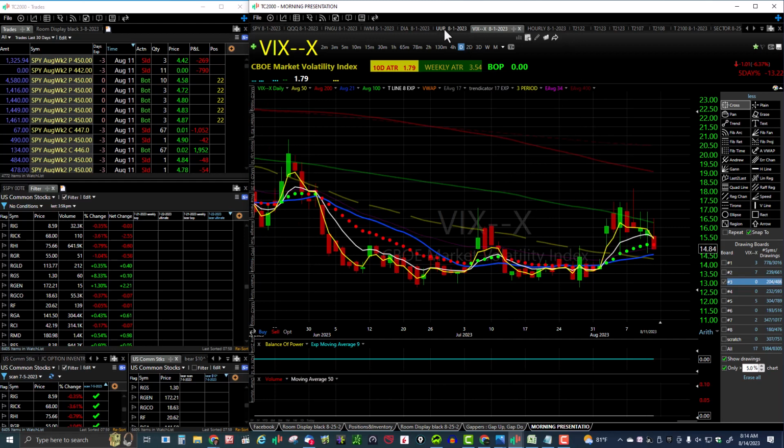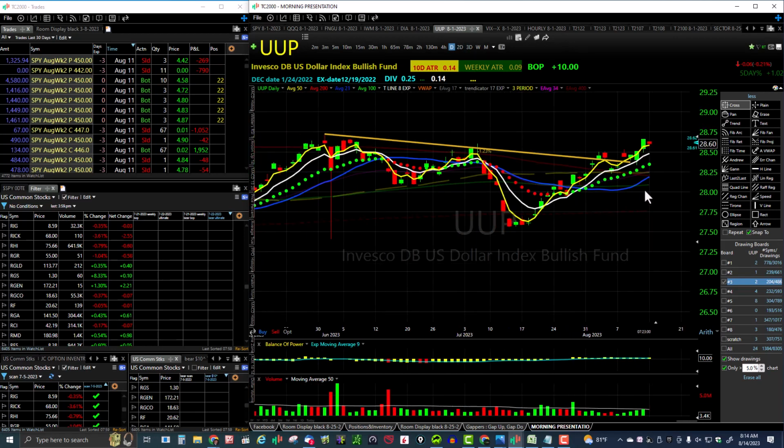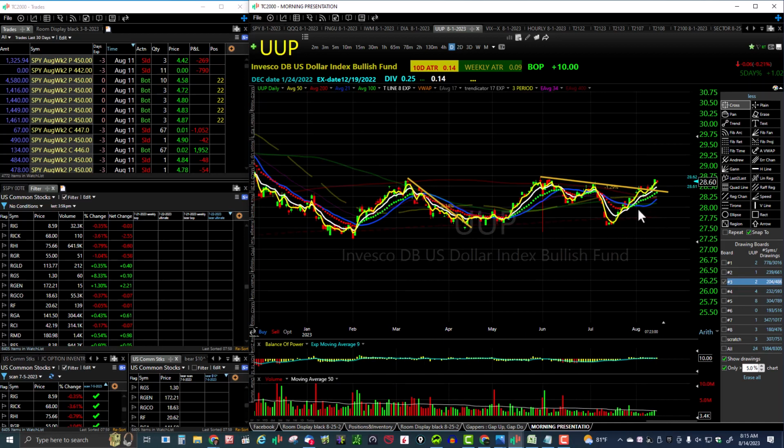Now we'll take a look at what else moves the market, UUP, and you can see the US dollar index is grinding higher and higher. Here's our downtrend line, and you can see we popped up through it, came back, tested it, and we are grinding our way up to the highs up here at 28.75. So the dollar is making a comeback here. We'll see what happens here in the markets.